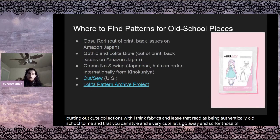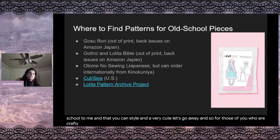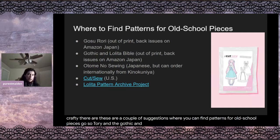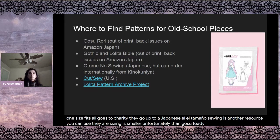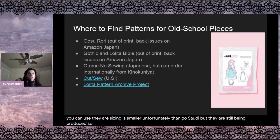And so for those of you who are crafty, these are a couple of suggestions where you can find patterns for old school pieces. Gosu Rori and the Gothic and Lolita Bible often have dress patterns. Gothic and Lolita Bible is usually one size fits all. Gosu Rori, they go up to a Japanese L. Otome no Sewing is another resource you can use. Their sizing is smaller, unfortunately, than Gosu Rori, but they are still being produced, so they're easier to find.